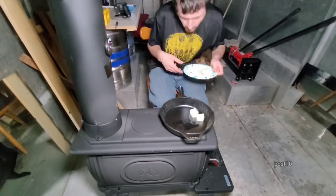Aspen is kind of garbage. I thought today I'd be able to get rid of a bunch of it, but that's better left for a campfire. Pine is all right, though.